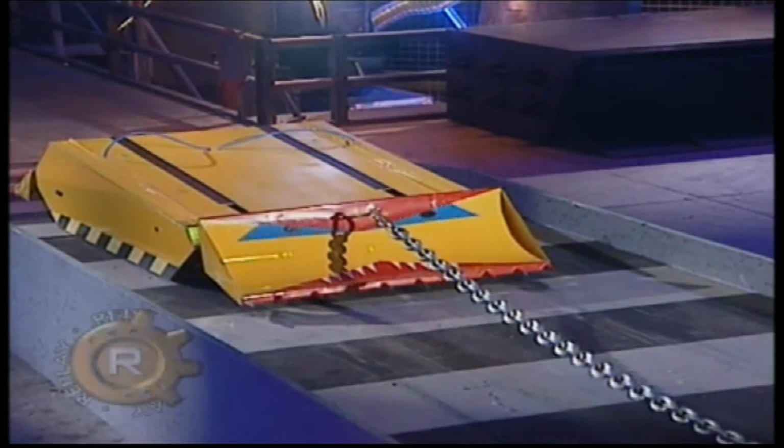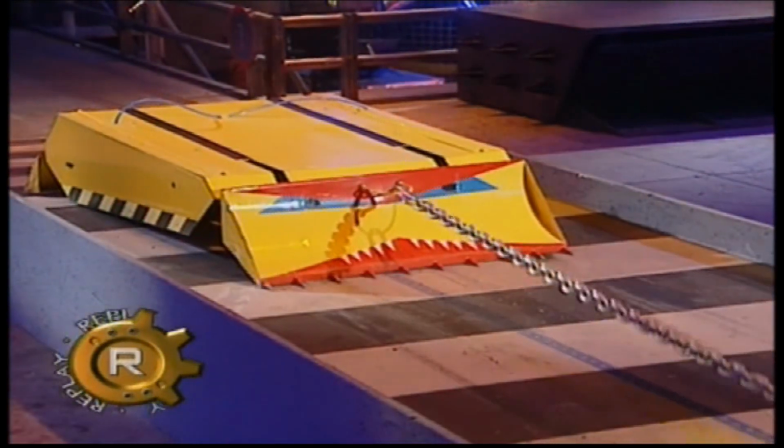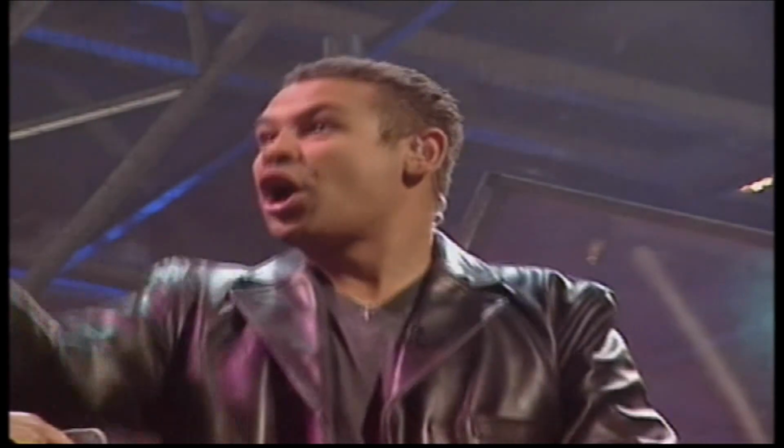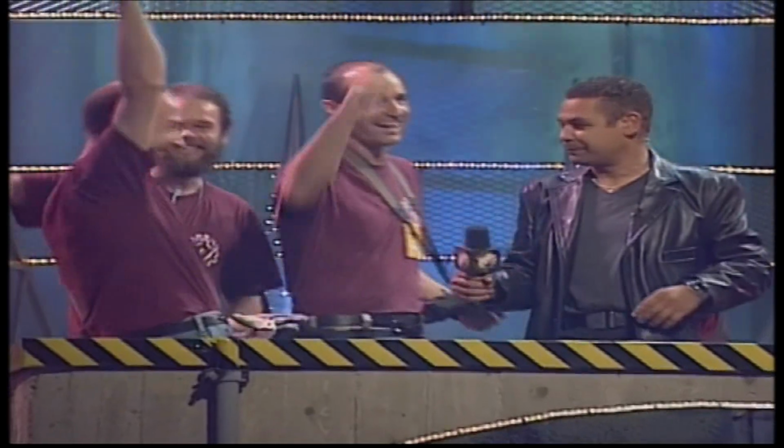Unfortunately, we can't because the rear wheel's off the ground because of the slope. We'd have had her in, but the rear wheels are just off the ground. Ah, well, you're through to the arena. How do you feel about that? Brilliant. Yes! Killdozer, round of applause!